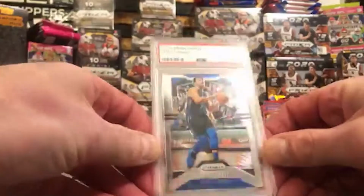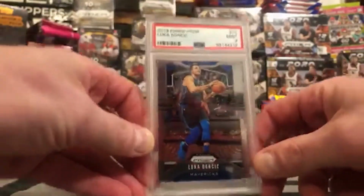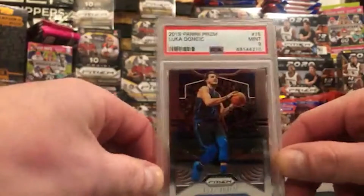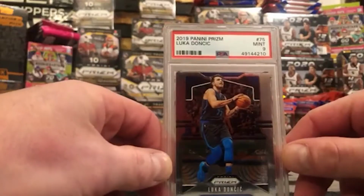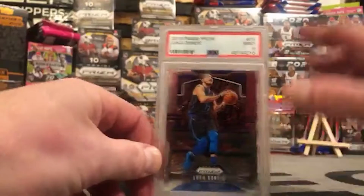We got a mint 9. It's because of the centering, as you can tell, it's off-centered, but to get a 9 is pretty sweet. Nothing else wrong with that card. This is this year's Prism base. Any base, him, LeBron, who I already showed you, and any rookie guys.